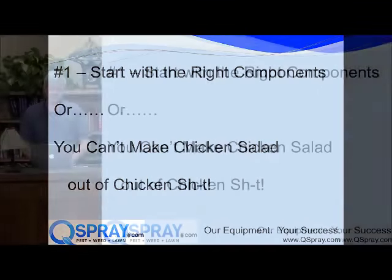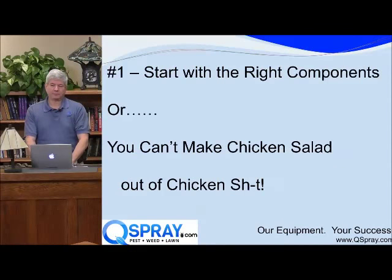So let's get started. The first point is start with the right components. Or as the executive vice president of marketing used to say when I was with American Express, you can't make chicken salad out of chicken. And that's one of the things we see all the time: companies selecting the wrong equipment or the wrong components. And I've got some examples.